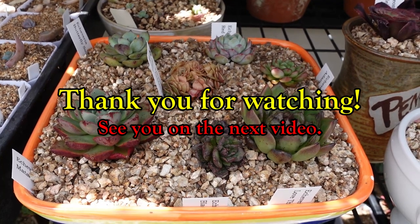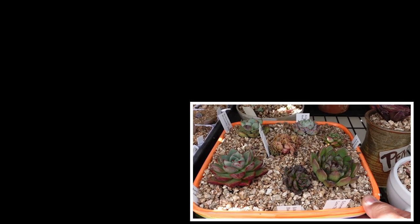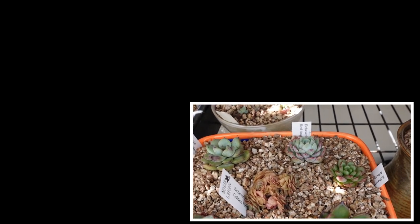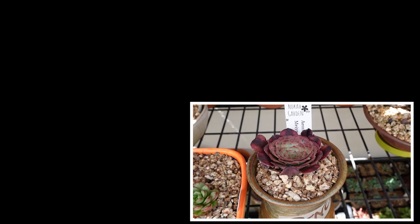Very, very cool. I now have all the Echeverias planted in one pot or bowl. And I planted the aeonium in a separate pot.